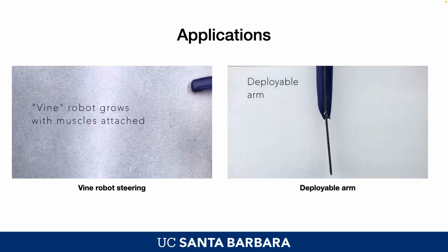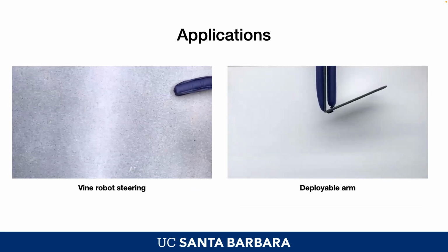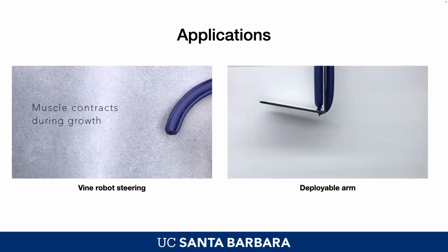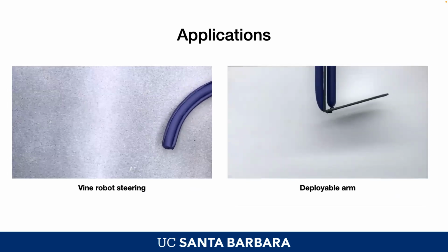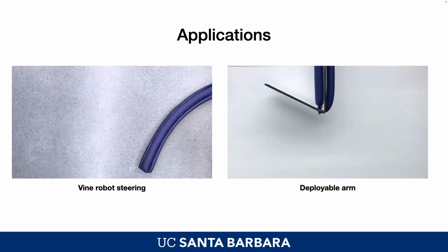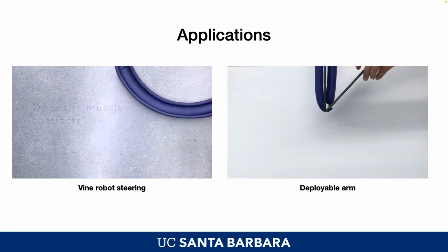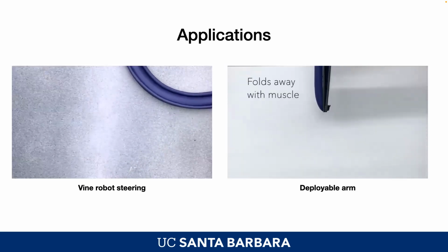Here are some cool applications. On the left, this is one of our growing devices. And as it grows, we have the muscles on left and right. It can steer around. On the right is a little deployable arm, basically just a little flap with 2 antagonistic muscles. They can inflate to move it around, but you can fold it away because again, it's just a piece of fabric. When it deflates, it folds away.